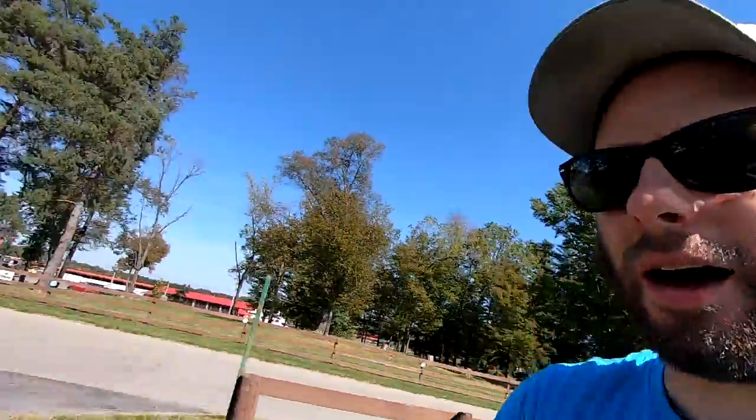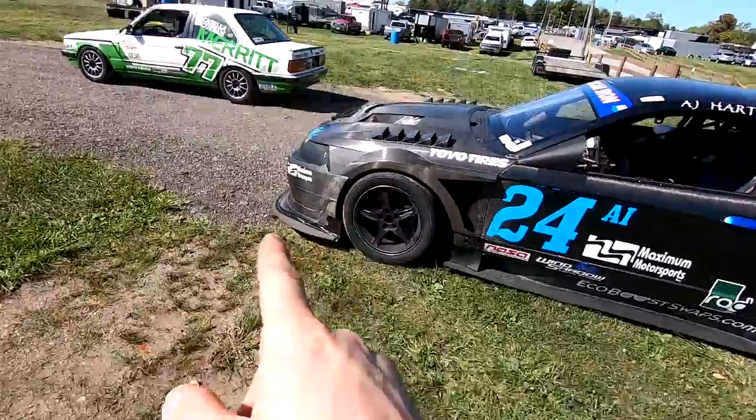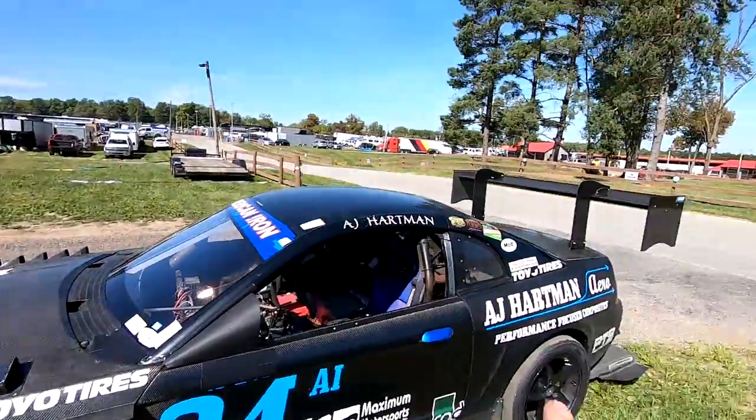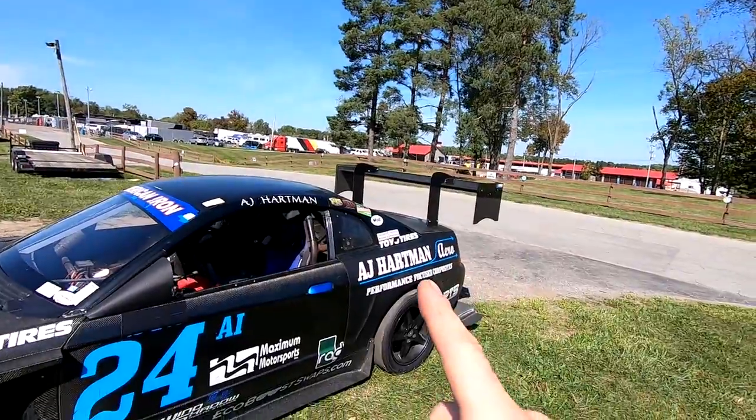Guys, so run two is done. I'm happy with how everything went. As you can see, I took the canards off of the front and trimmed the wing out a little bit. I filled it up with gas, so I was a little bit heavier. But again, I'm learning the track, so it's not like de-aeroing the car.